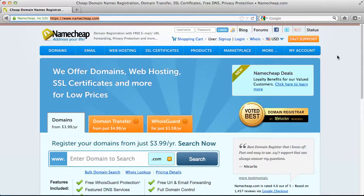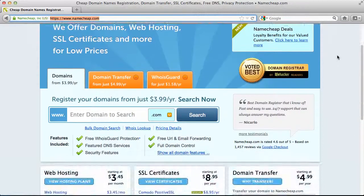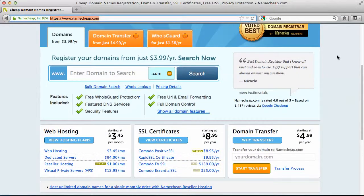GoDaddy used to be very popular, but for me it is not as straightforward as Namecheap in terms of registration and managing your website. So anyway, let's get to it. If you go to this website and enter the name that you want to use, for example, say we want to build a cat and dog blog, something to talk about cats and dogs, so we can say cat and dog online.